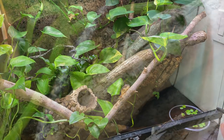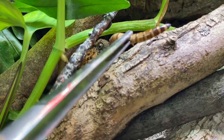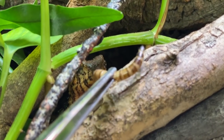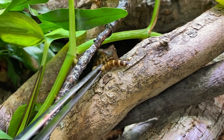I offer an array of different prey, and I also tong feed the animals. This can ensure that I'm firstly feeding my animals sufficiently, they're getting enough food, and I can make sure that I'm supplementing prey that actually ends up in the animal's mouth and body. That seems to be working pretty well thus far.